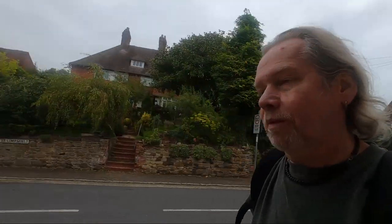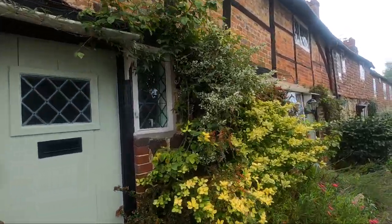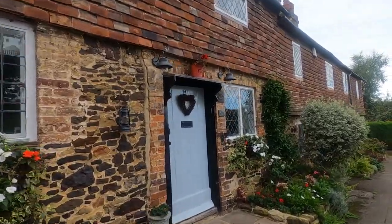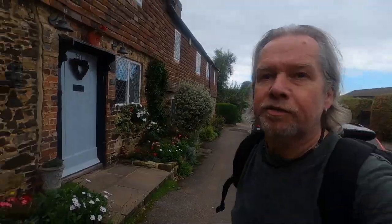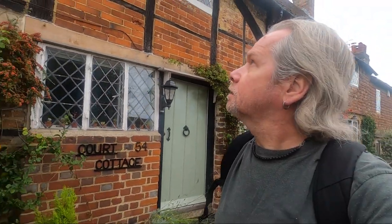I see some of these lovely old cottages. I mean, look at the doors. Look at the doors. Let's have a look around here. Amazing old cottages. 1600s, I would think, maybe 1600s. Could be earlier. Amazing. Short doors again.